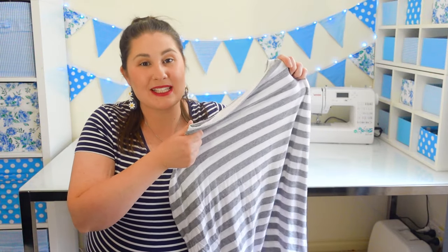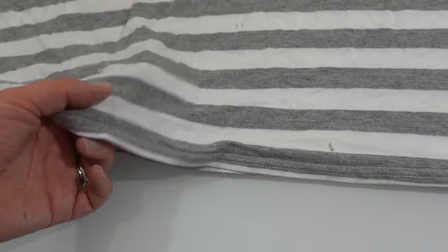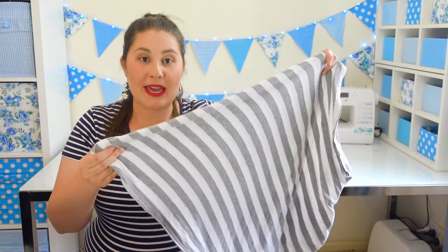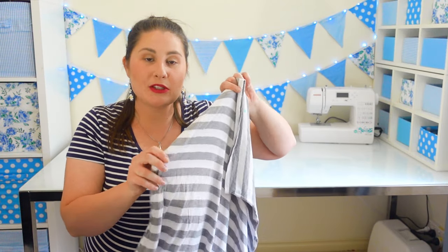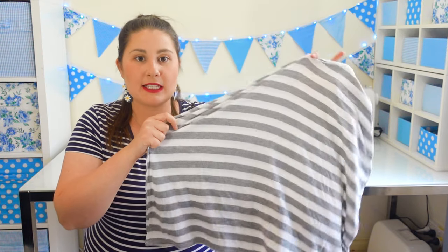I actually bought this car seat cover and it's been pretty bad quality, to be honest. I've had to repair the stitching a couple of times and there are holes in the fabric as well. I'm going to make another car seat cover for this baby, so if you'd like to see a tutorial of how I do that, then let me know in the comments and I can share that video with you if you'd be interested.